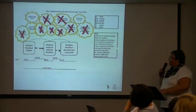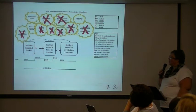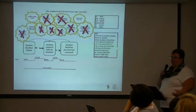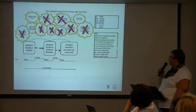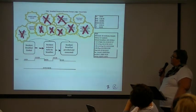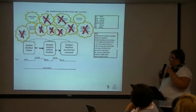Our future state map, so those starbursts that were identified again was the improvement work from the team. The one time improvement that we looked at was that second wait, about not having them wait so long to receive their breakfast once they're at the table. With the work that was done, it improved our lead time to 2 hours and 22 minutes with a value added percentage of 32% and non-value added of 68%.